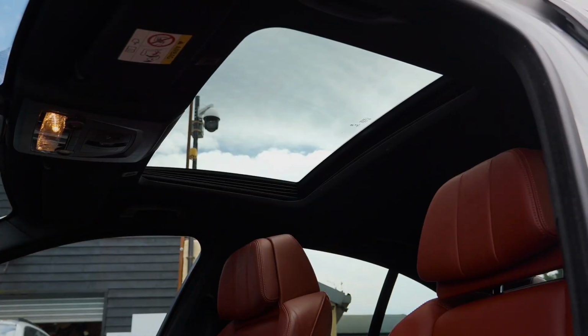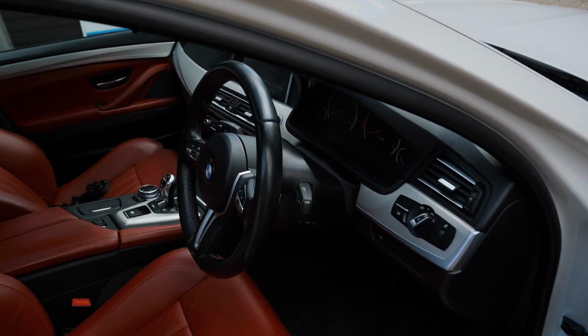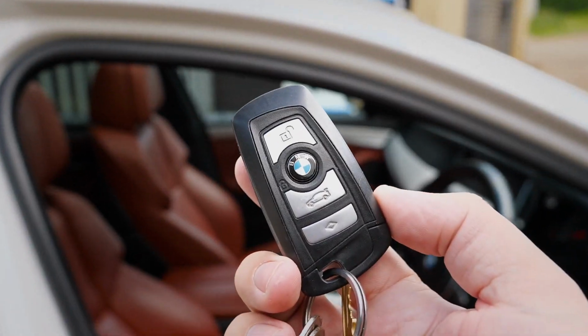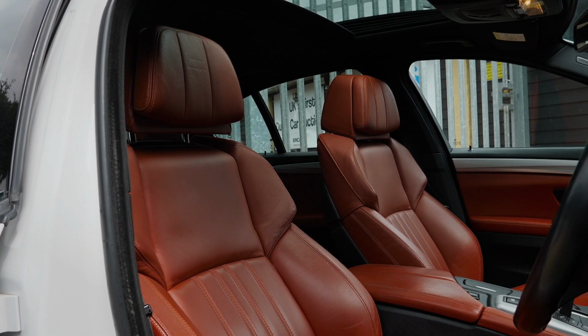Now, it has got a sunroof, heated seats, reverse camera. It's actually got 360-degree cameras, so it is a hashtag cow spec car. And if we do a quick key check as well, hashtag key check, it's the usual BMW key, which the camera focused on point there today. Woo! Well done, camera. Red leather interior as well.